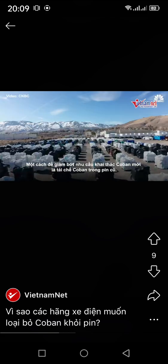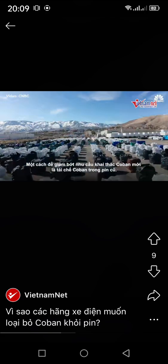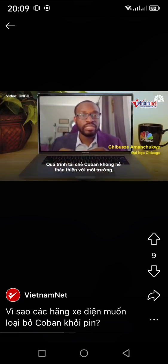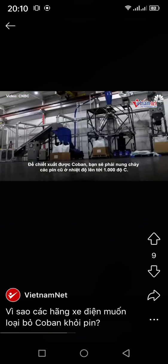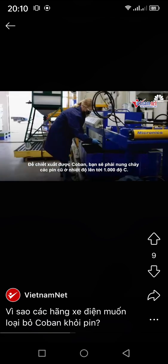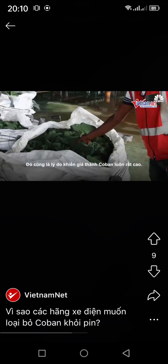One way to ease demand for new cobalt mining is by recycling the cobalt found in old batteries. But some types of recycling have downfalls. Currently, cobalt is recycled, but the process in which it is recycled is very environmentally unfriendly. You take old batteries and you smelt them at temperatures higher than 1000 C, and you can extract the cobalt back out of it. The reason that that is done is because of how expensive cobalt is.